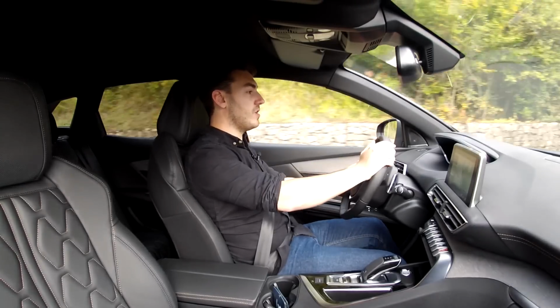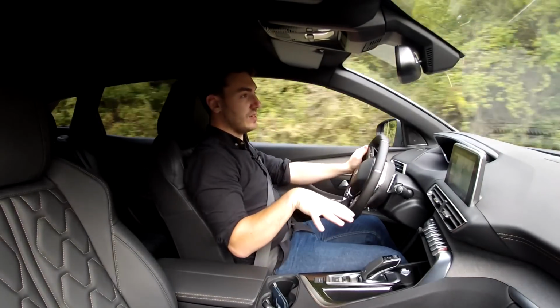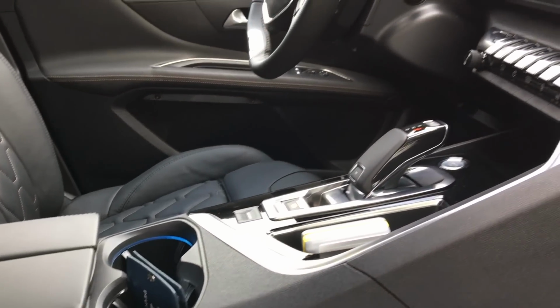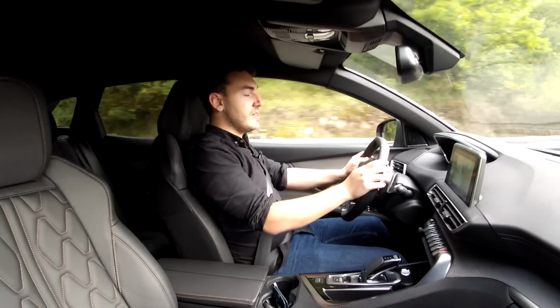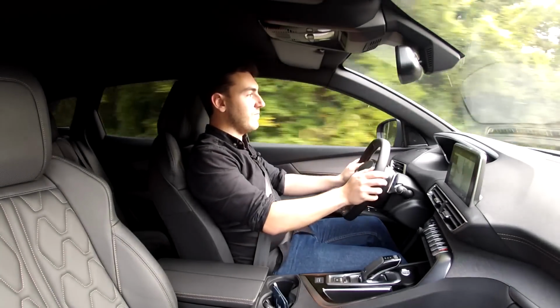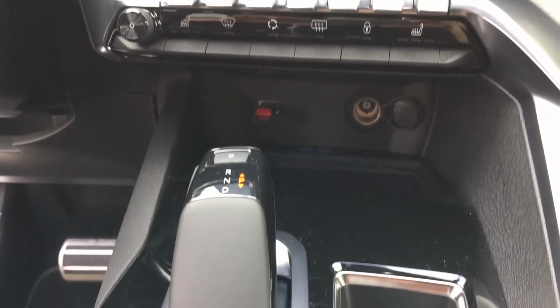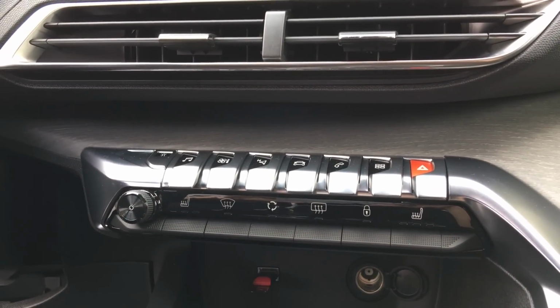One of the first things that you'll notice when you sit in the car is that the occupants are quite divided by this large center console. You feel like you've got your own little piece of space in the car, which is quite nice. And the large console then sweeps upwards into some nice brushed aluminium features. These little toggle switches are excellent. They serve as a little shortcut into this new 8-inch infotainment screen.